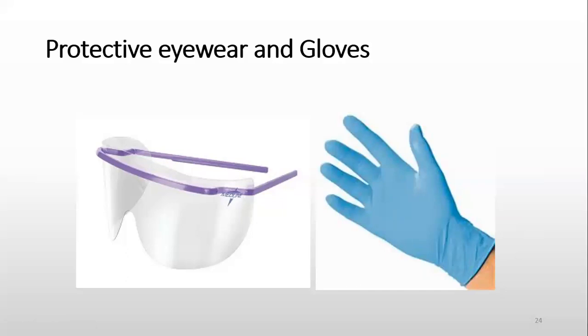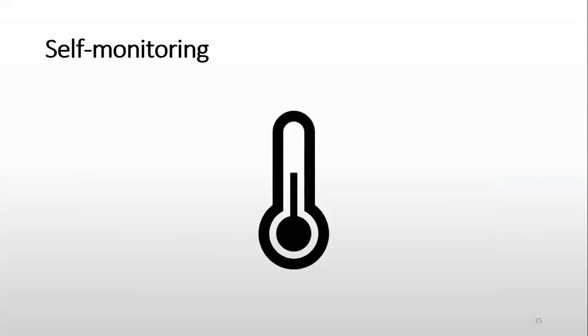At the bottom of page 12. Self-monitoring. Self-monitoring means the caregiver should monitor themselves for fever by taking their temperature twice a day and remain alert for respiratory symptoms, such as coughing, shortness of breath, sore throat. According to the CDC, fever is measured as a temperature greater than 100.3. If the HCA has a fever or develops any other respiratory symptoms, they are to contact their supervisor or CCS management immediately.